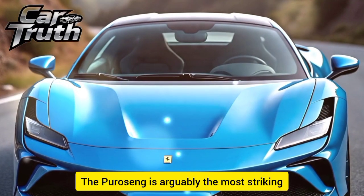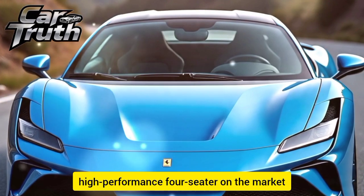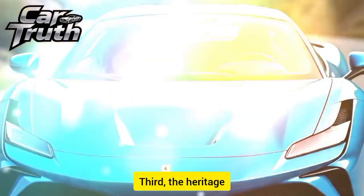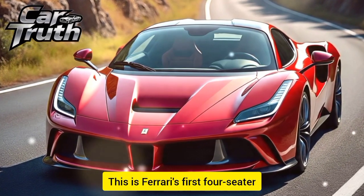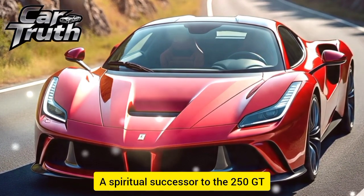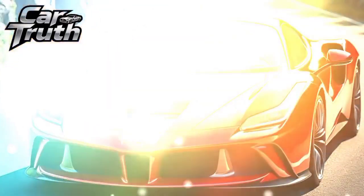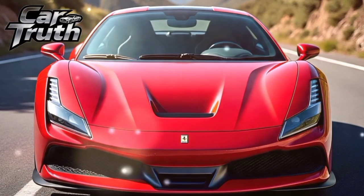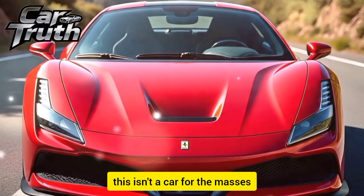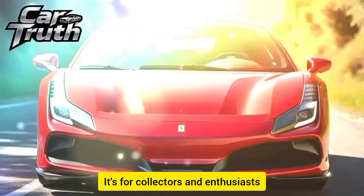The Purosangue is arguably the most striking high-performance four-seater on the market, sleek, aggressive, and timeless. Third, the heritage. This is Ferrari's first four-seater, a spiritual successor to the 250 GT, built for the modern era. Now the cons. 1. The price. Starting at over $400,000, this isn't a car for the masses. It's for collectors and enthusiasts.